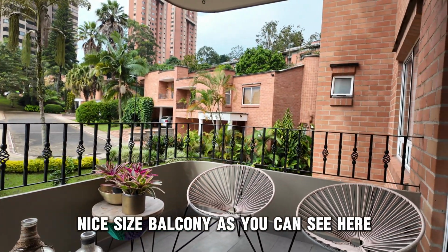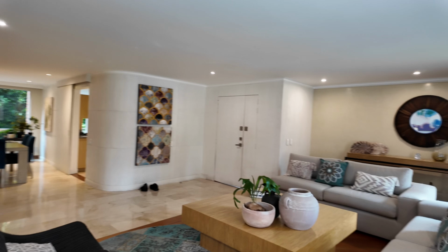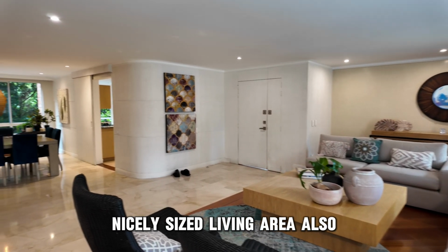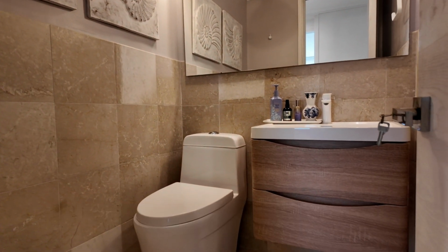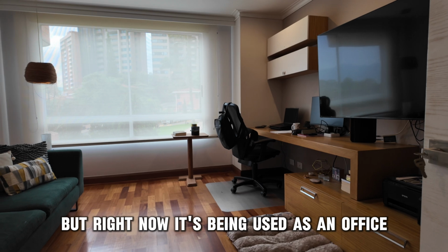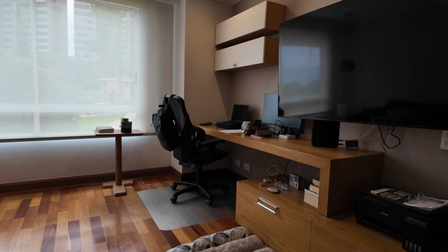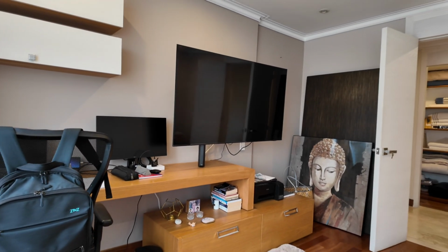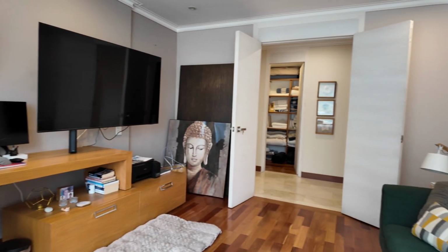Nice size balcony, as you can see here. And a really nicely sized living area also. And then just off to the side here, we have the social washroom. And just over here, this could be a bedroom, but right now it's being used as an office. A really nice size office. So if you need to get some work done, you got a really nice space here to work with.